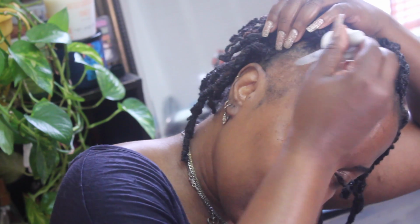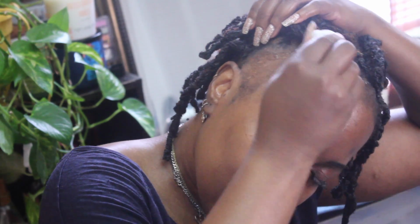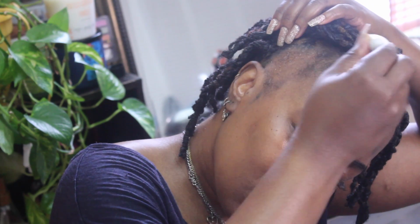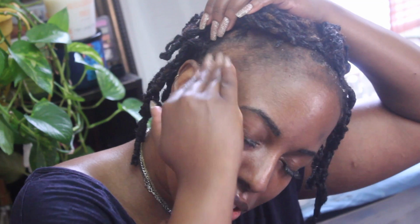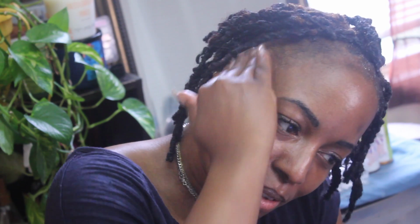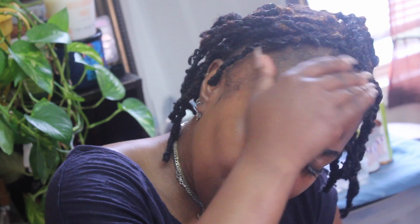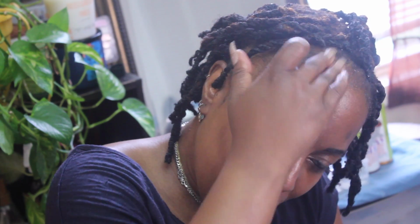Now I'm going to show you. See, I'm dealing with this alopecia in this area, so I just go in and I add it and I just massage. Sometimes if I have more time, I will sit here and massage a little bit longer, but just very lightly I just massage. I massage all of the areas where the hair is thin, where the hair has broken.